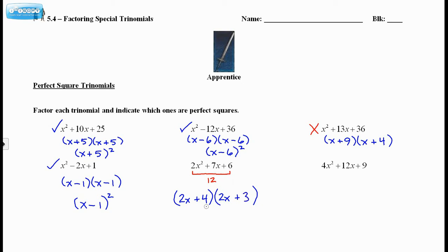Of course, to finish it, we have to divide out anything that's in common. I can tell already this is factorable, but it's not a perfect square. But I'll just finish it anyway. I get x plus 2 and 2x plus 3. Okay. So that's the factored form, but these binomials are not the same.